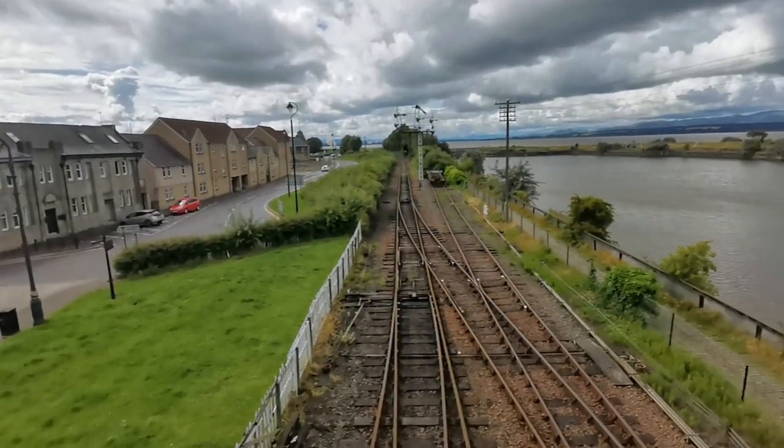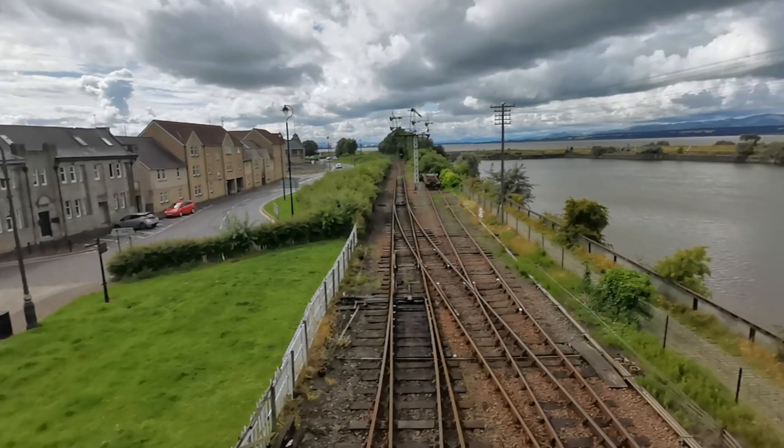It's incredible, you know? I won't show the end of the track, but this is the last train for the day. Maybe another time when I come over, I'll show you the other end of the track. Maybe. We'll see what happens. Now with me.